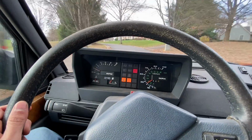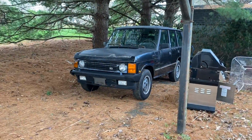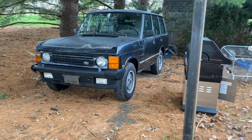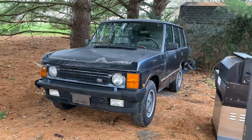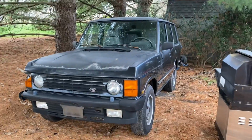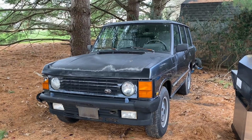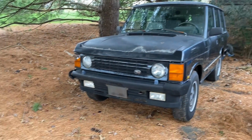Awesome. Well, now I'm going to park it and come back for it later. All right, guys, that's enough fun for one day. I've got to head back down to Virginia, so a long day ahead of me. But I had a blast. This thing's going to be pretty decent. I'm not sure what the plan for it is going to be, but it runs and drives great, and you can't really ask a whole lot for these very inexpensive, fun old Rovers.